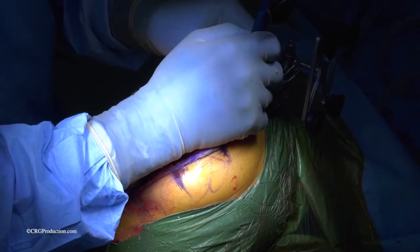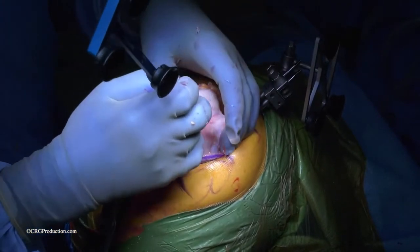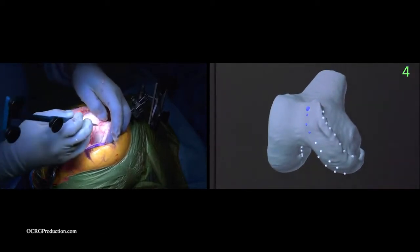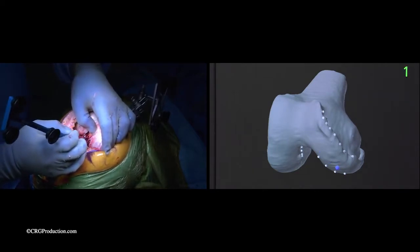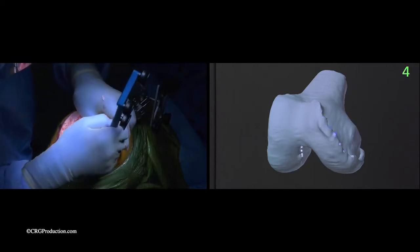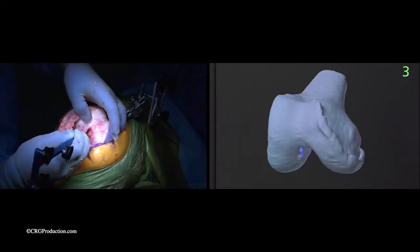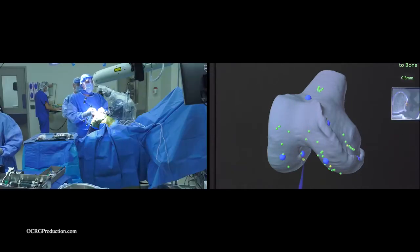A registration has to be accomplished at this point in real time between the CT scan that is seen on the right and the true knee on the left. Multiple small points are registered onto the image on the right to ensure perfect real-time procedure. Everything that you will see on the right will actually be seen visibly on the real knee itself.